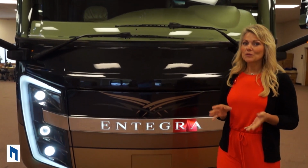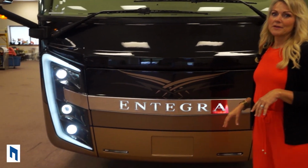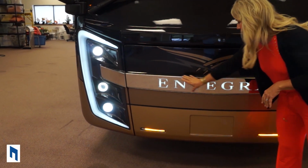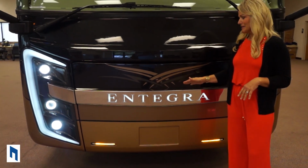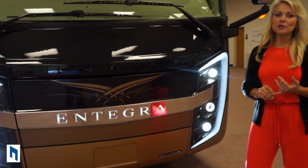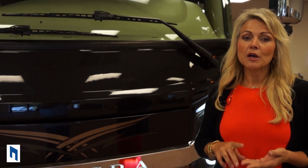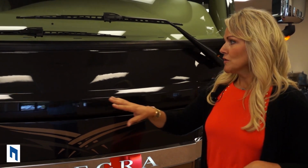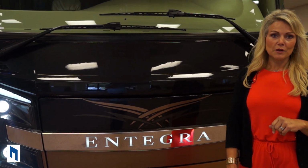Why am I so excited? Well, one of the reasons is because they've changed the whole front end cap. You can see that they've boldly written Entegra across the front. It's backlit, so at night this looks amazing. Also the see lighting here. Entegra uses only the best product. They use Sikkens paint and 3 coats of clear. Also, this has a 3M protective film across the whole front of the coach.